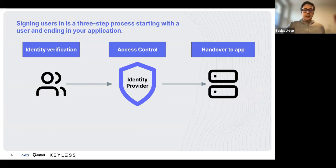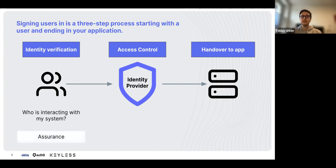And when we think about what we have to do to build that great experience, and this is also where Okta and Auth0 come in as a platform, we have this threefold process. First of all is identity verification, checking who's interacting with my system. And this is what we call assurance. This is what this webinar will be about. How can we make sure that we keep up assurance and we're sure who that user is who's accessing our application?